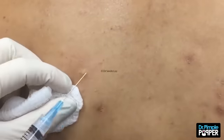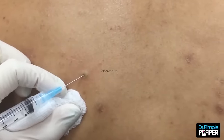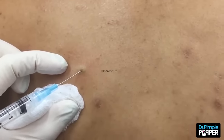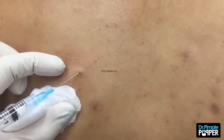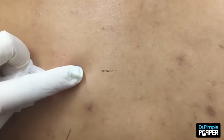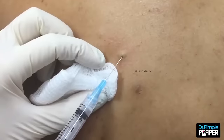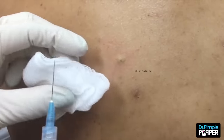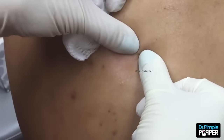Did anything come out? Didn't see anything yet? Do we have a little 11 blade in here by chance? No, probably not. It's okay, you don't have to get anything yet. I don't see anything come out from this one, but I think I made a little nick on top of it. I can't tell because it's such a small little bump on her. I'm just going to push against it straight down.